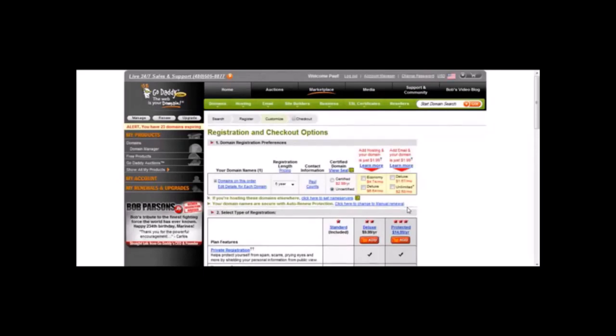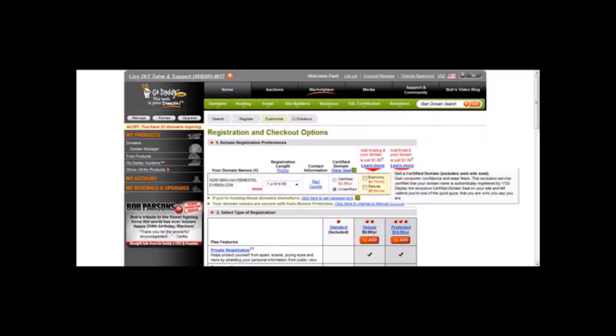GoDaddy's very good about upselling, so that's really about the only downside with them. As far as registration length for this example, you really only need it for 1 year. I don't recommend you go much more than that. So you just need it for 1 year.